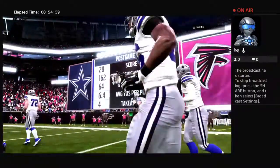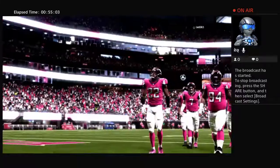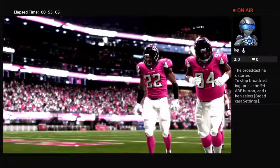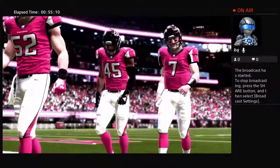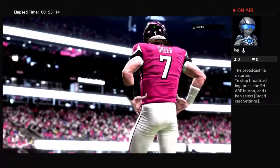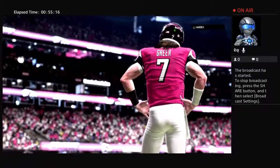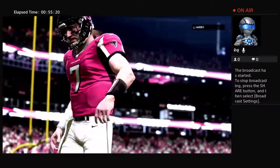So for Dallas, they move back over 500 at 3-2 now on the year. And they'll have another road date next week with the New York Giants. Meanwhile, for Atlanta, they can't quite seem to turn things around as they fall into 2-4 now on the year. And they'll be on the road next week for a matchup with the Carolina Panthers.